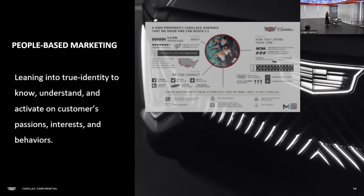The title of president and CEO way over indexes in our data. Why is that? Because we have a bunch of entrepreneurs, people who are out there making their own way, thinking about how they're going to change the world. And when they do that, Cadillac becomes part of their story. And that has been true since 1902 when this brand started. And it's such a beautiful thing.